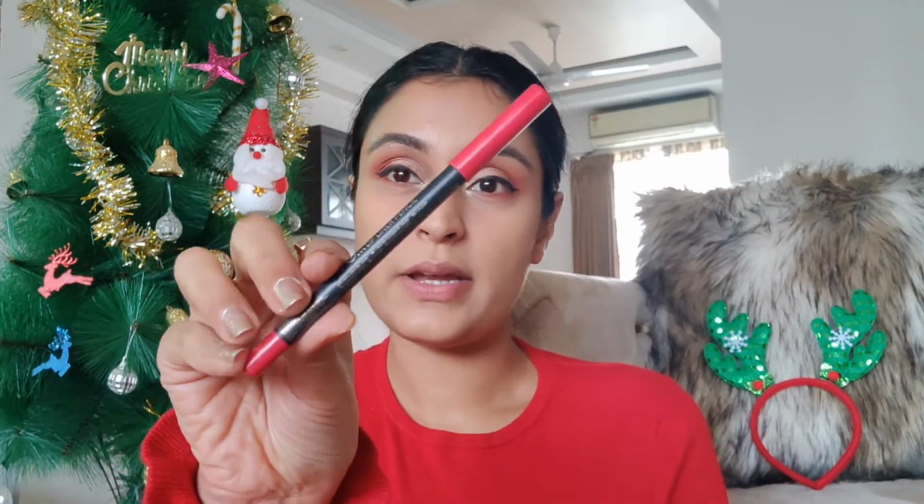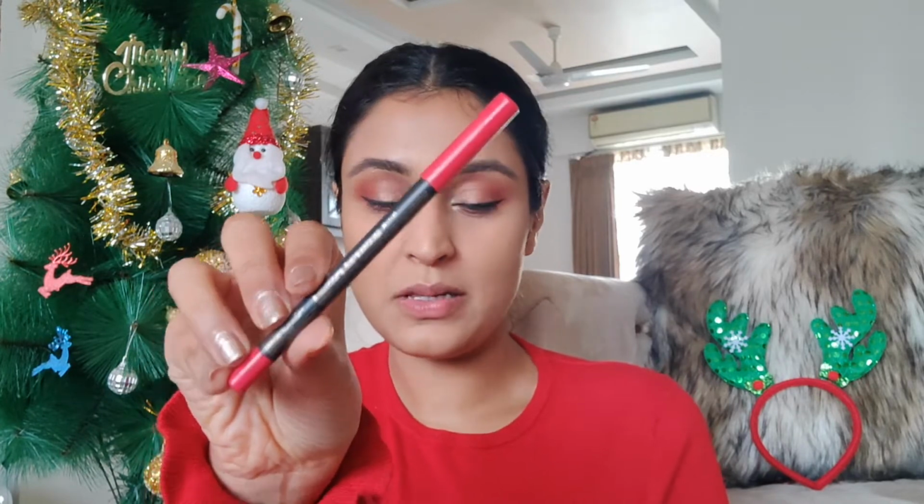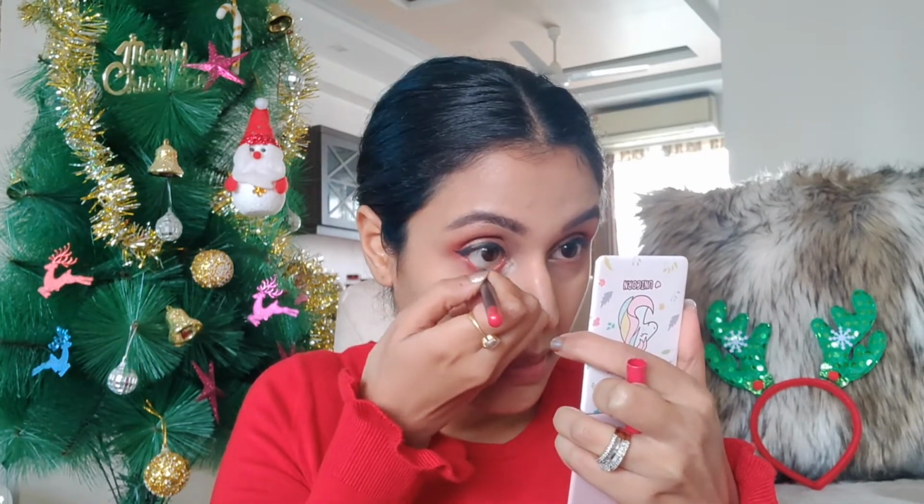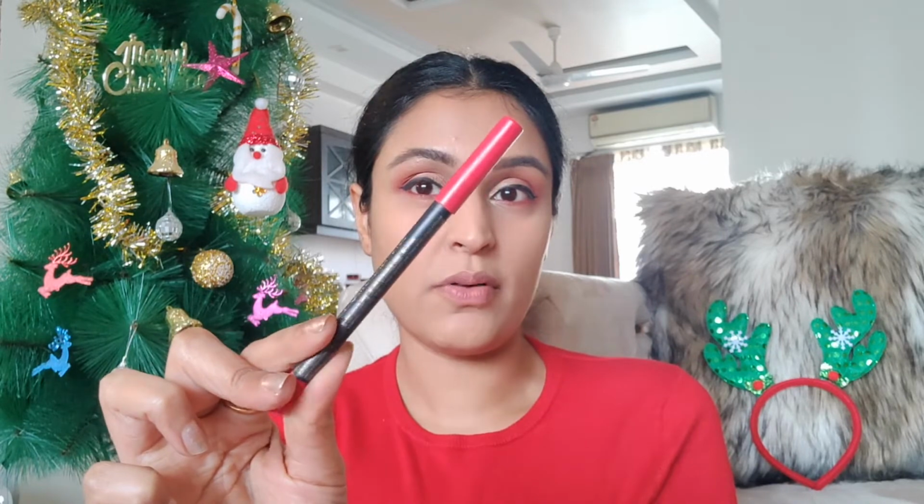Okay, now I'm gonna go in with a red pencil. This is just a regular red eye pencil, which I'm gonna use in my lower waterline. This is gonna give a very beautiful holiday glam kind of pop to the eyes, and I think it's really gonna complement the look and obviously the colors of the season. I think this pencil looks really nice on the lower waterline. This is actually a lip liner which I bought from Primark. Very beautiful lip liner, and I used it as a color in my waterline today.